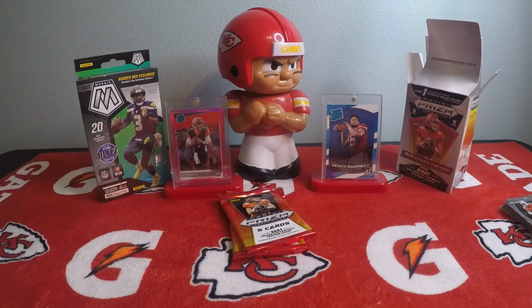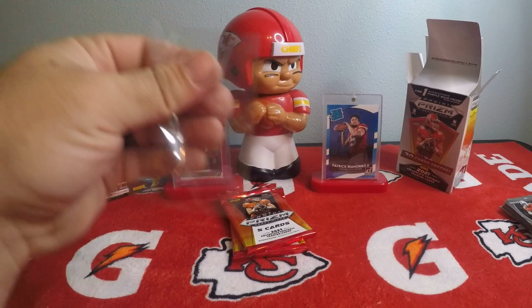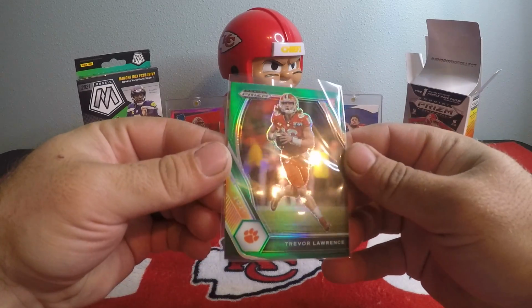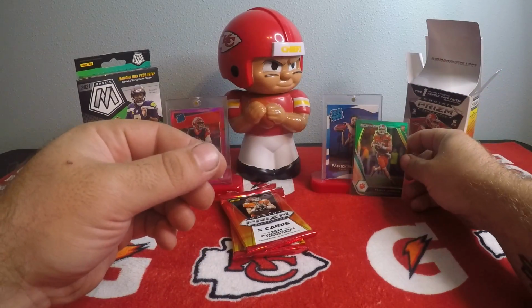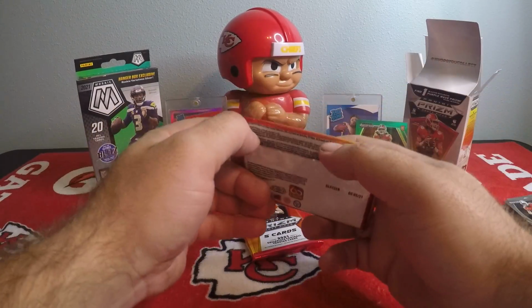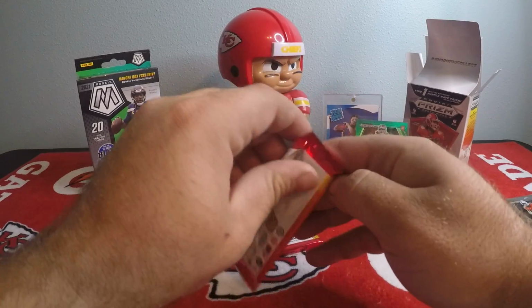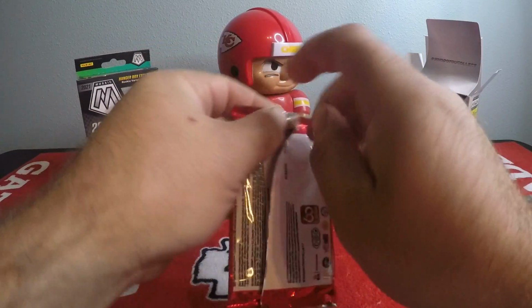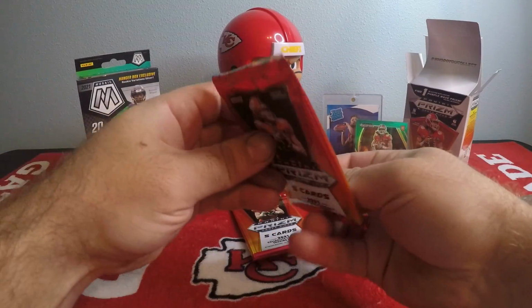I mean, not bad. I almost didn't pick up this Prizm box, because like I said, not a huge college uniform collector. But I know some people are, and some people like that kind of stuff. So, I mean, if I can pull some heat out of here and sell it, I always will. So, let's see what we got.